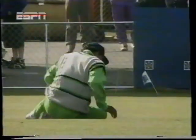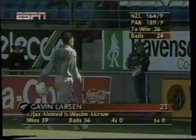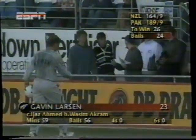Driving, he's gone. Behind point, Gavin Larson, he's furious with himself. Wasim Akram's delighted. And New Zealand have lost Gavin Larson. Well, this is another very good piece of catching. And it's that man Ijaz Ahmed again, John. I think he pulled off a screamer to get rid of Spearman, the very first wicket, and now the 9th wicket. Just as valuable in the context of the game. And yes, Ijaz Ahmed, he's been safe. And Larson's brave little effort has come to an end. Out for 23, 164 now for 9.